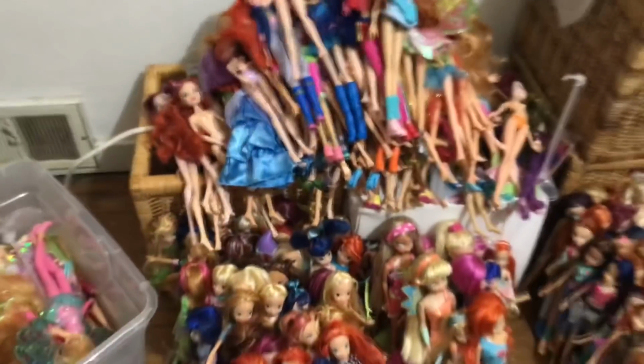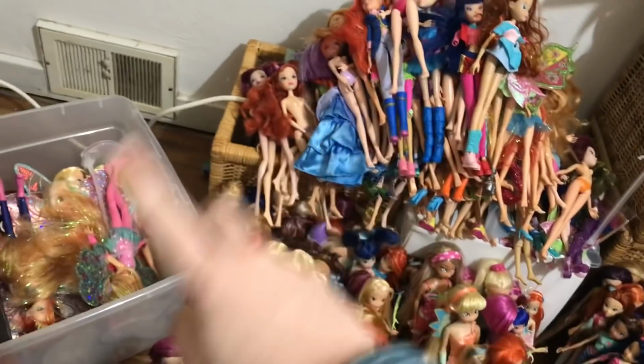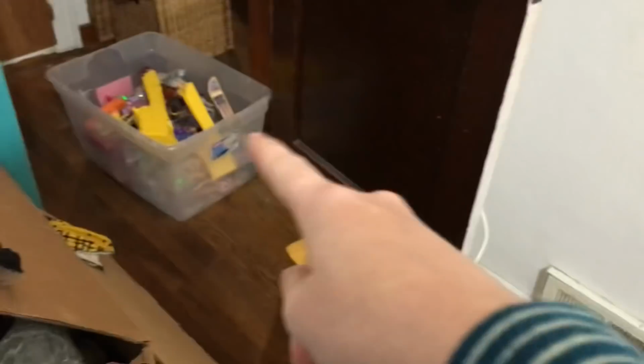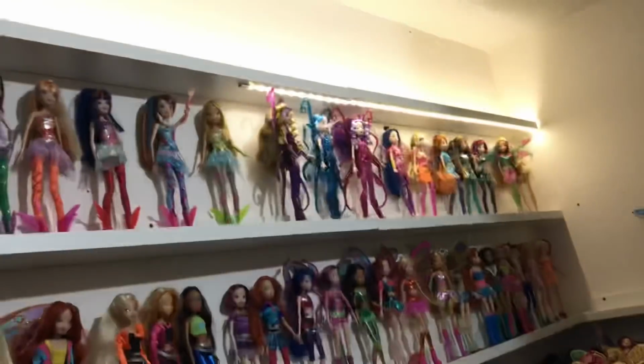This is a disaster, but I have sorted all of my Winx dolls, so Old Witty, Giochi Preziosi, New Witty. That's ones that aren't going to be on display. This is ones that have their wings and were on display before, and that bin is as well. So now I have to start putting them up there. I kind of blocked the spot that I need to put the chair, so I guess I'm going to have to go backward, but that's probably not going to work.